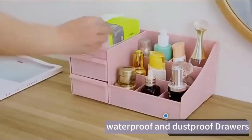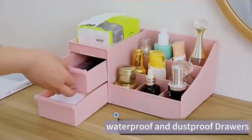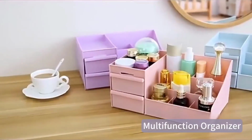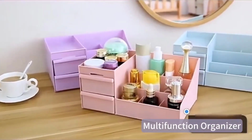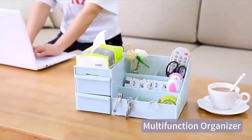It is completely waterproof and built with deep drawers that slide out easily to keep your items dust-proof and tidy. Its multifunctional organization makes it a great organizer for office supplies, art supplies, and other kitchen supplies.